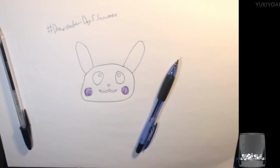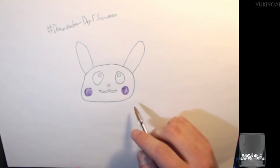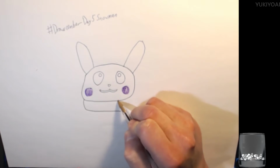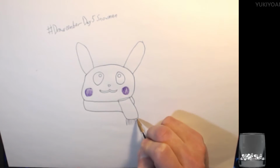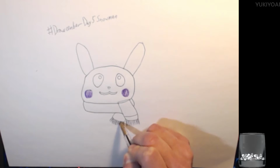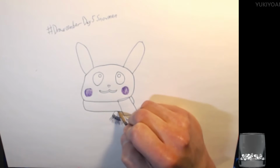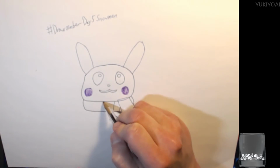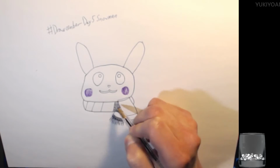So instead, I ended up finding, apparently some third-party company or whatever makes small miniature snowman Pokemon, and so I drew a Pikachu looking snowman, and I think it turned out alright. I know it didn't take that long to make for the most part, but it just took some time to make sure it was all perfected well enough. And that is day 5.